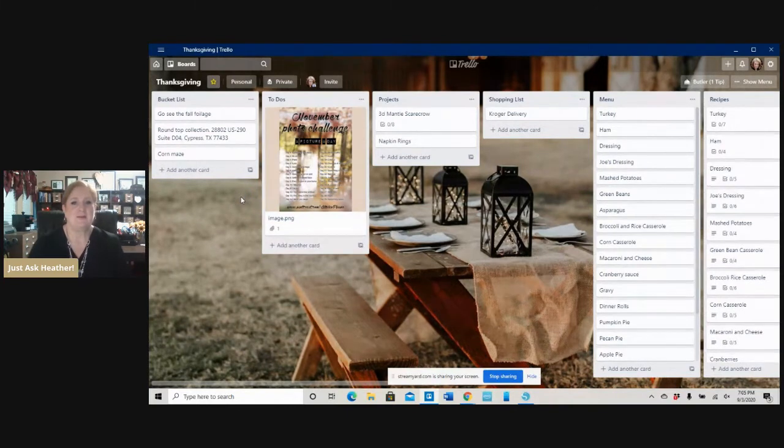For my Thanksgiving board, I have a bucket list of things that I would like to get done or do during Thanksgiving. Usually I keep my Trello board throughout the year, so if I come up with ideas or somebody says, oh, we should do this next year, I can always put it over here on my bucket list in the first corner right here. And then maybe when Thanksgiving rolls around, we can plan it in our schedule.